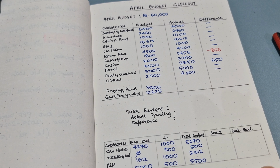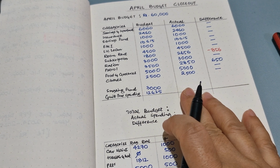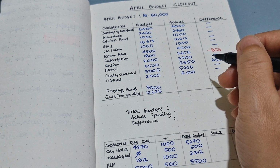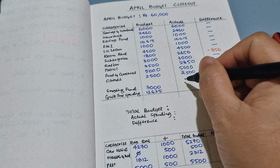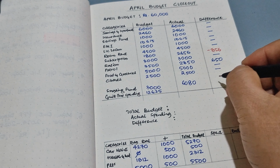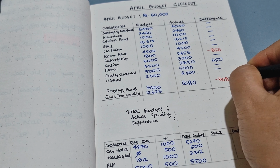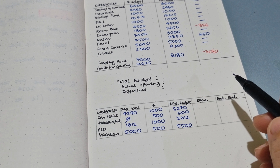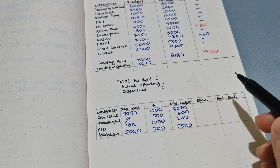For my sinking funds, I allocate 5% of the amount that I budget with. So the 5% is 3,000 rupees. This was what I had budgeted. But the actual amount that I put into my sinking fund in April was 6,080 rupees. So the difference is 3,080 rupees. And this was because I had to put in a new battery, and the new battery cost 3,500 rupees.